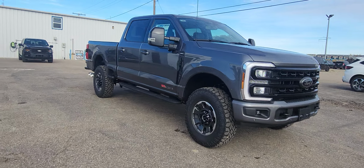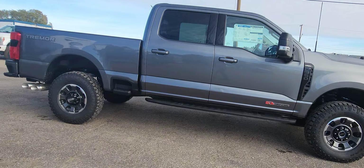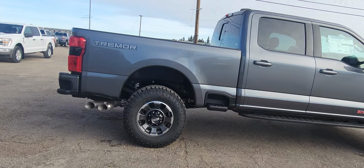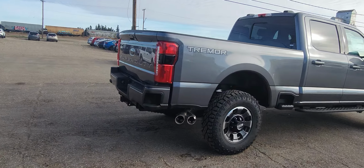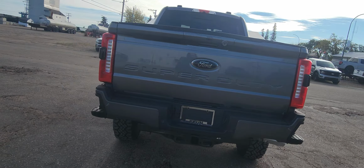This is a 2024 Super Duty Lariat F-350. It's gray in color. It's the Tremor. It's a diesel, as you can tell by the beautiful sound that it's making.